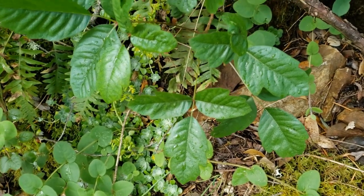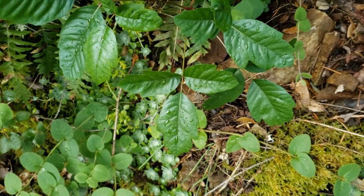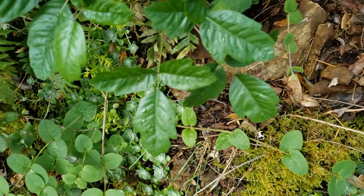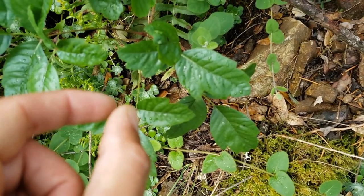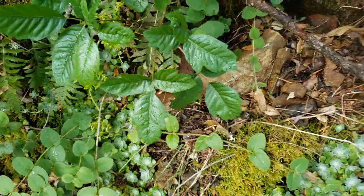So if you ever see a strawberry, for instance, it lacks that, or there's another bush that's closely related to this called skunk bush, and that will have that terminal leaflet connected to the other leaves. And so just another little tip for identifying poison oak there.